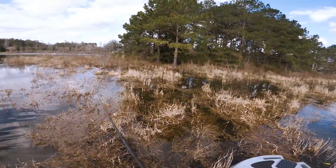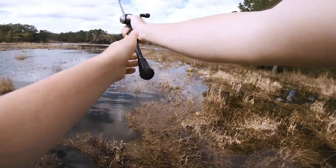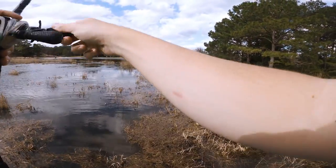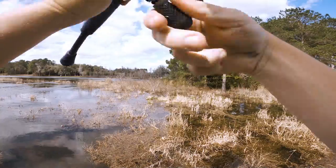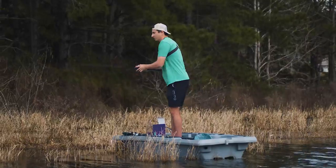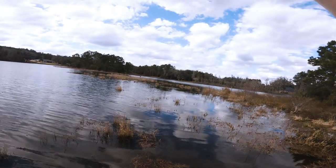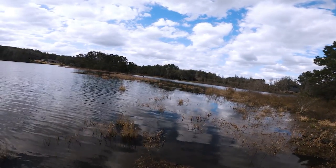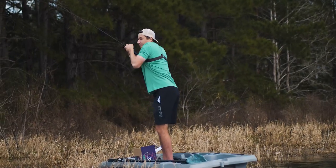Oh, another fish just swam right out of this stuff. Couple more casts in here and then we'll switch it off. Oh, it's so hard to put down something that just caught you a fish. Oh, someone tried to eat it, I think. Oh, I'm getting waked. Oh, that was epic.